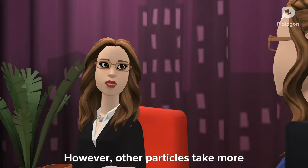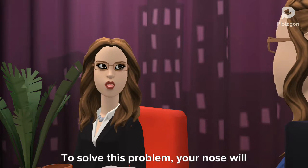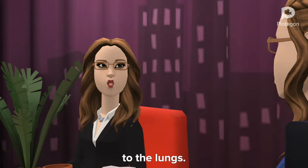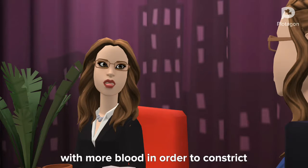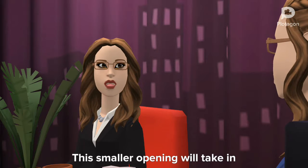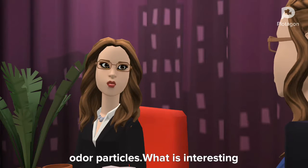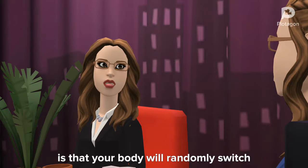Some particles can be detected very easily by our receptors. However, other particles take more time to process. To solve this problem, your nose will have 1 nostril that will be dominant for the main purpose of taking air to the lungs. The other nostril will fill its veins with more blood in order to constrict or shrink the size of the opening. This smaller opening will take in air more slowly, which allows the receptors more time to process the odor particles.